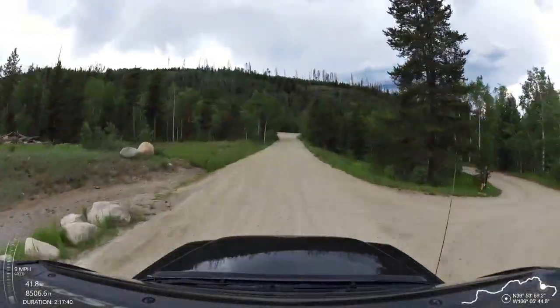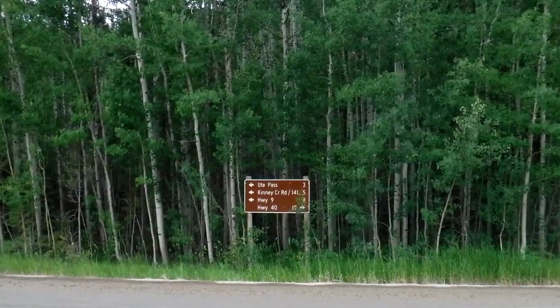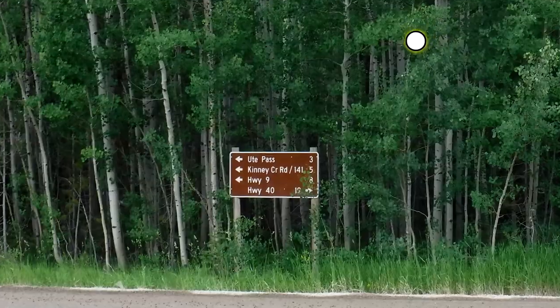And that's the Horseshoe Campground on the right. It's an established campground, but a really nice one. We are not going to any of those places.